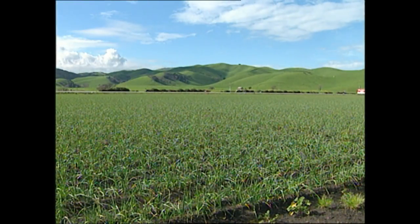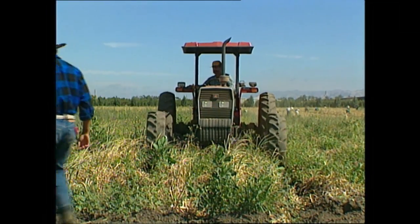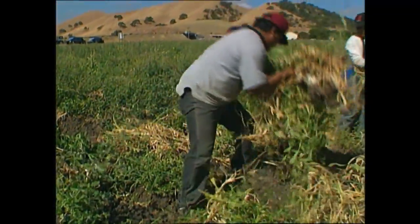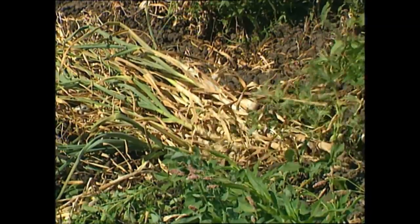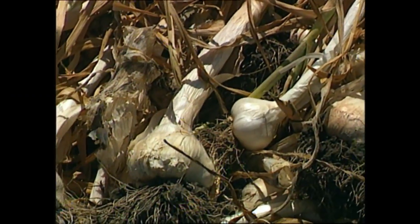This field was planted about November the 1st, and we planted about 1,200 pounds of cloves to the acre, and it produces about 12 times what we plant, and therefore we get around 15,000 pounds per acre in return. And we're farming right now, I think, a total of almost 5,000 acres of garlic.